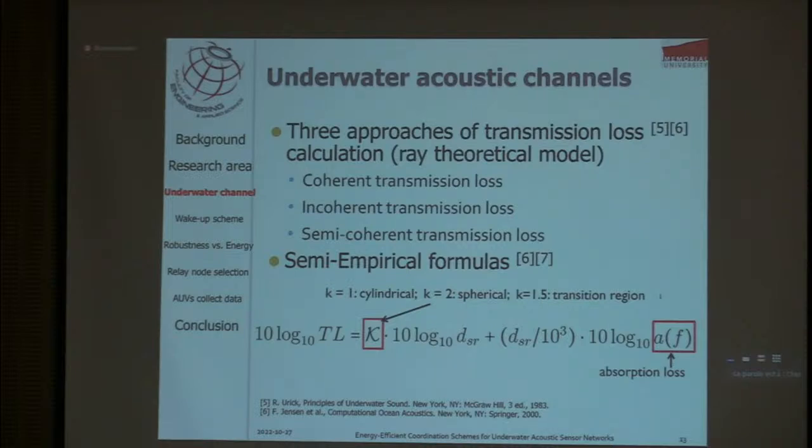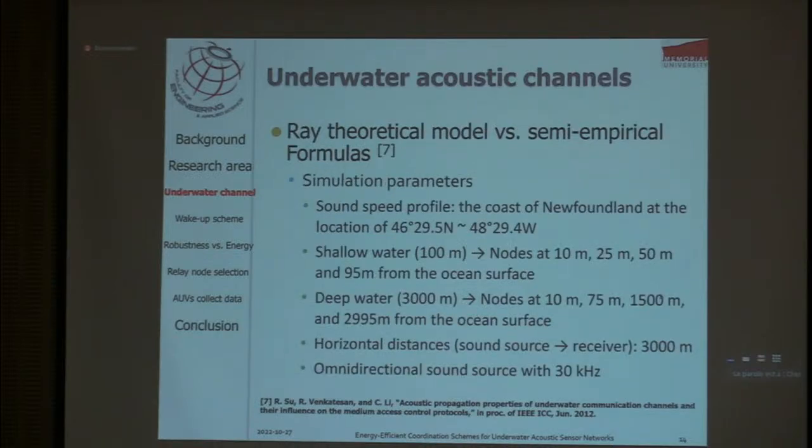So we verified how this semi-empirical formula compares versus the ray theoretical model, and how precisely it can describe different channels, where the ray theoretical model gives a more precise description. We did a simulation and considered the sound speed profile in the Newfoundland region, in this area. We considered the shallow water scenario, basically up to 100 meters, with nodes deployed at 10, 25, 50, and 90 meters from the ocean surface, and also the deep environment, because the North Atlantic is deep water, easily going to 3,000 to 4,000 meters depth not far from the shore.